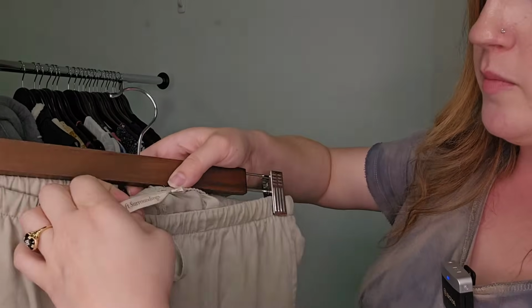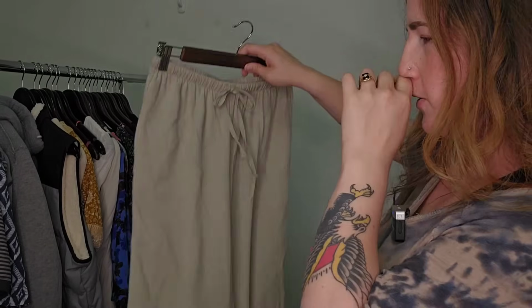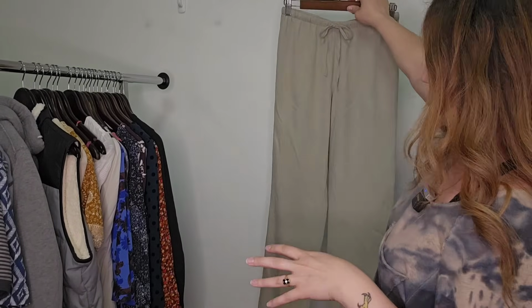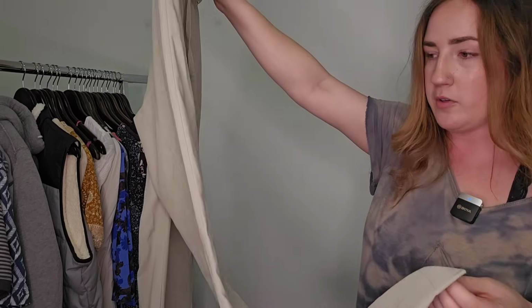Here's another kind of similar structure pair of pants, Soft Surroundings. These are a size extra small. Normally I try to stick to larger sizes in this brand, but this is a very on-trend kind of minimalist, wide leg, flowy, beachy pair of pull-on pants. Super soft also. I would guess 30 on those.